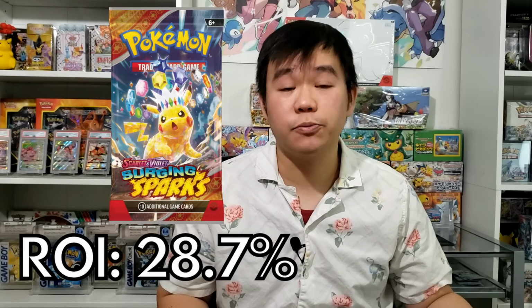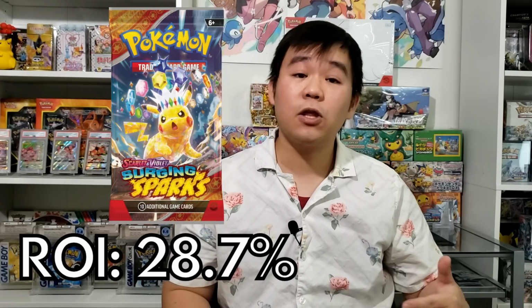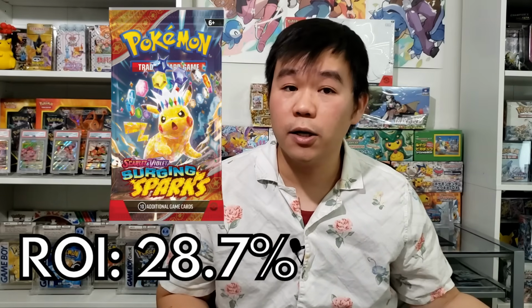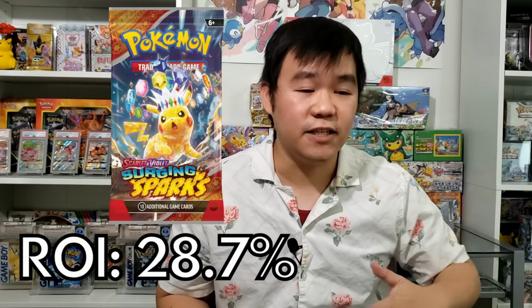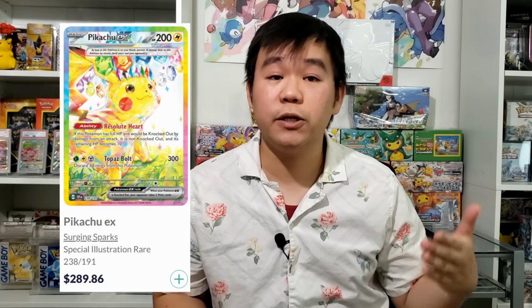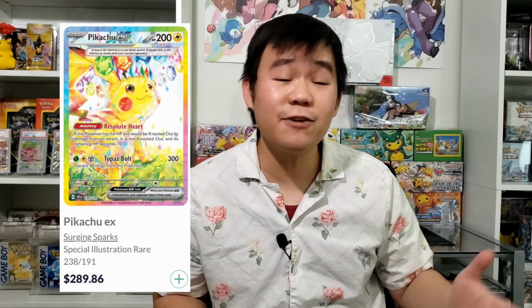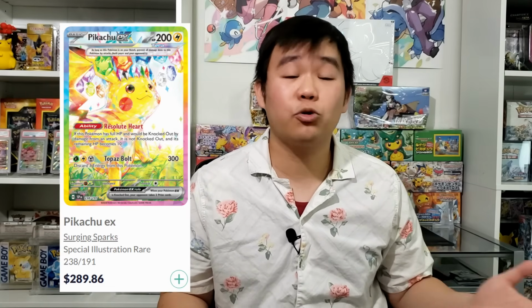And the reason why Surging Sparks is more desirable than other sets is due to the high variance. Even though on average you don't really pull anything good, there is that epiphany of a top tier pull, that you can pull yourself a $300 Surging Sparks Pikachu EX, and that is really, really awesome, right? On average, yes, you're going to pull yourself nothing good from Surging Sparks, but every now and again, someone pulls a $300 card, and holy mackerel, that is such a fun experience, which is why people desire Surging Sparks, is that the top tier cards inside of this set are so high.